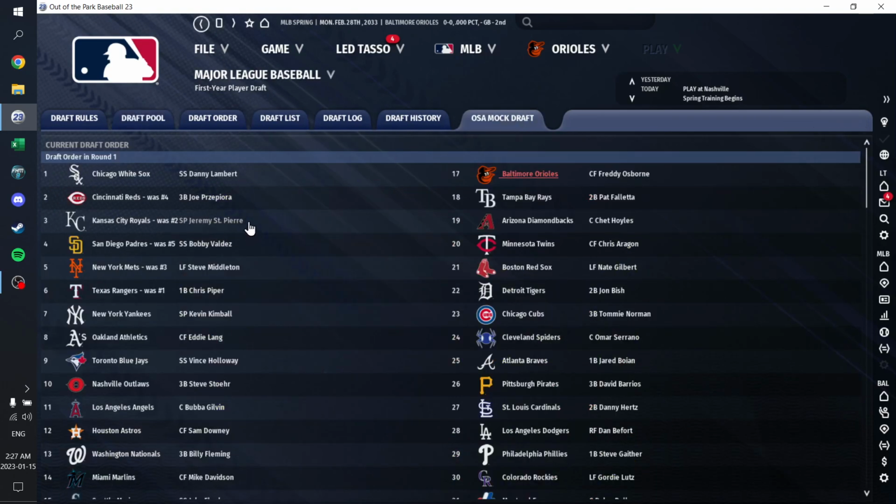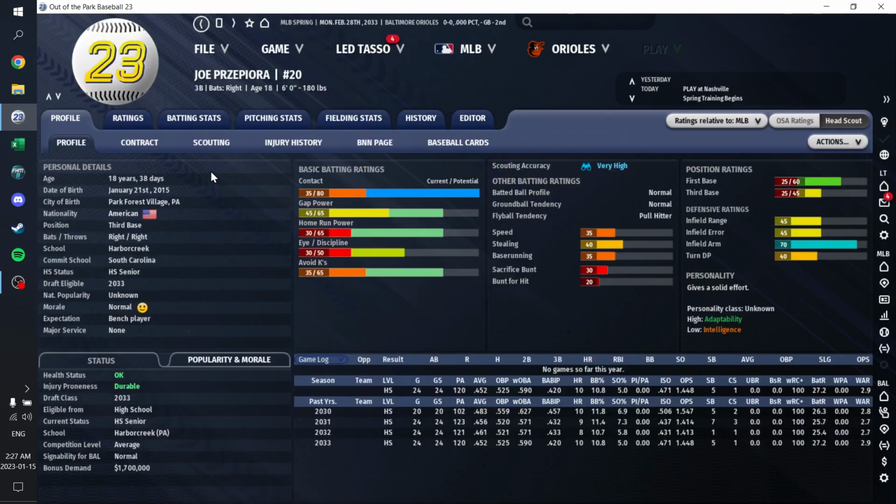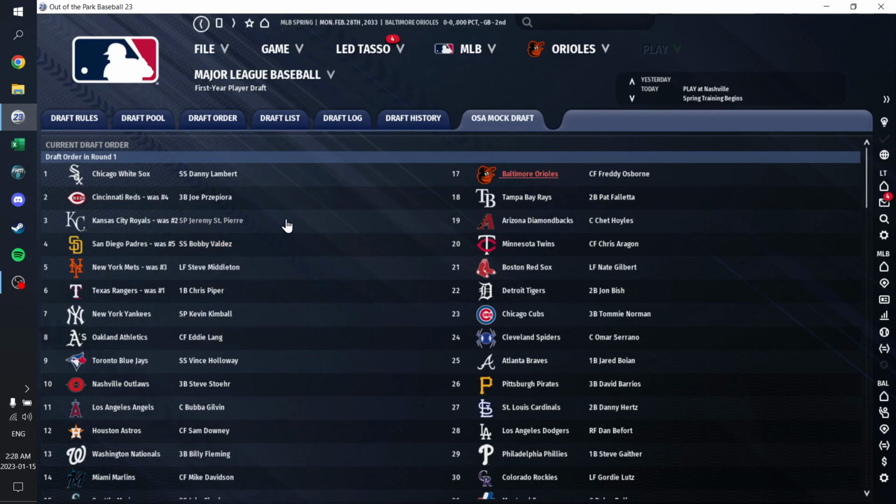If you look at the mock draft for me, it has Lambert and Pierre kind of at the top here, along with Prezzo Piora here. This guy is ridiculous. I had a 40 hit tool on him recently and it went down. Could play third base. Big time bat, really high currents for a high school guy. So this is another guy that probably is looking like a top 5 or 6 pick. Really, really talented guy.